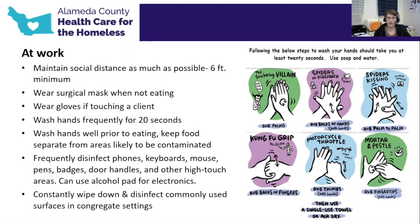Certainly wash your hands before eating, and when at work, keep food separate from areas that might be contaminated. You want to frequently disinfect high-touch surfaces that include phones, keyboards, computer mouses, pens, badges, door handles, and other high-touch areas. Certainly for doors, if you possibly can, it's a great idea to open it with your elbow. If there are push pads on doors, great to do it with your elbow. And you can use a little electronic pad, alcohol pad for electronics. And then it's really important to wipe down and disinfect commonly used surfaces when you're in a setting with a lot of people. And we'll talk a little bit more about surface cleaning and about food handling later on in the demonstration, later on in the PowerPoint.